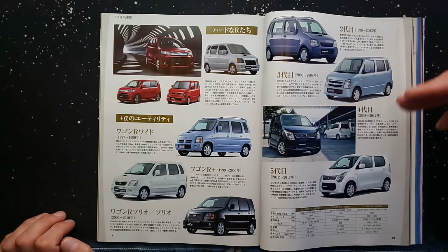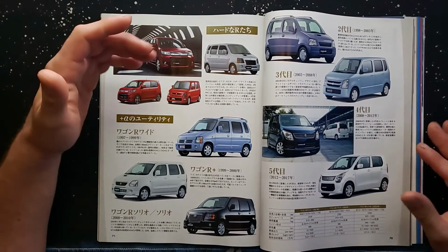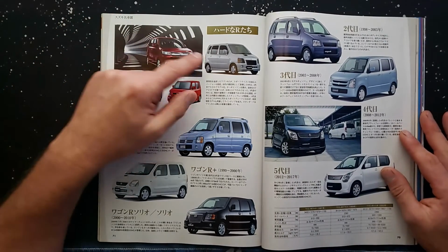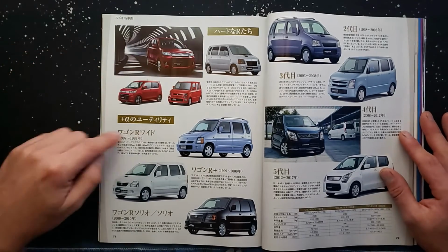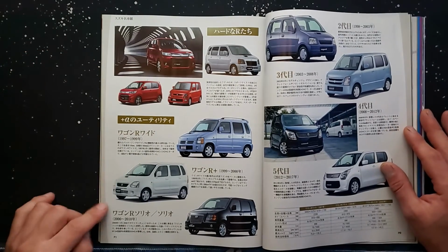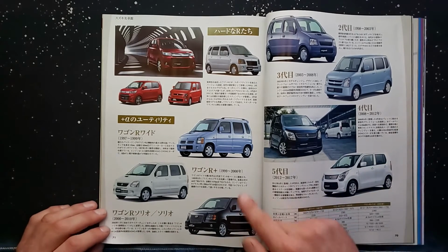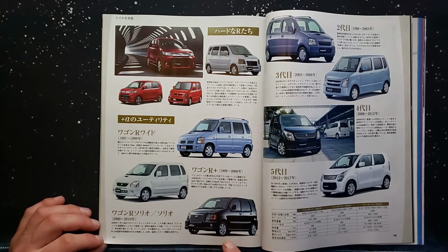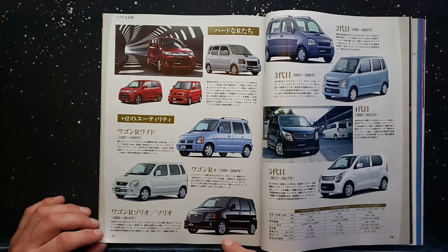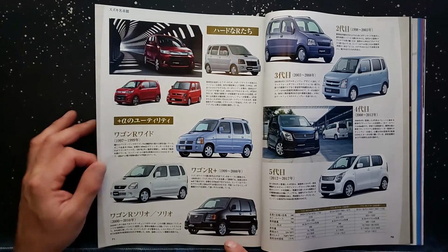Wagon R's. It's a legacy, really. How many Wagon R's have there been? A lot. Look at the face on this one. It's ready to go, isn't it? Wagon R Wide. Yep. Wagon R Plus. Wagon R Sorio. Oh, really? I didn't realize the Wagon R had the Sorio name attached to it.